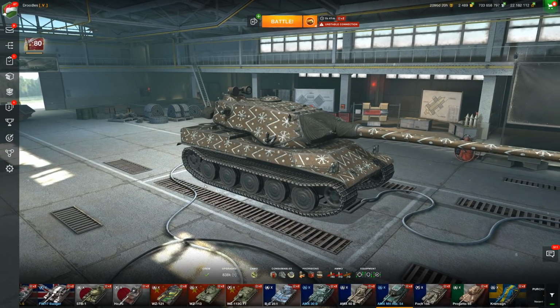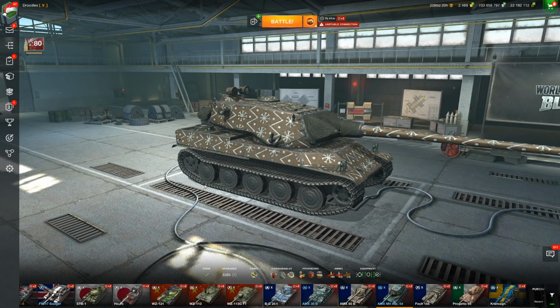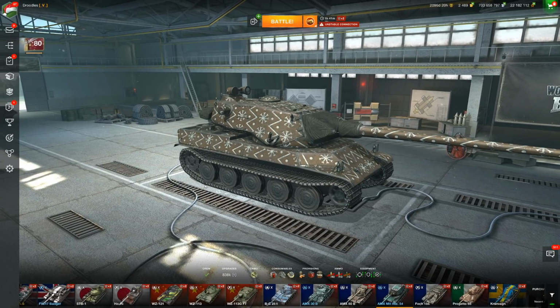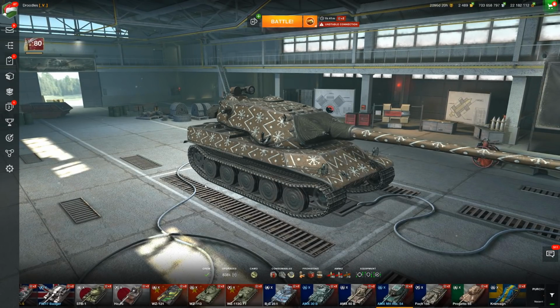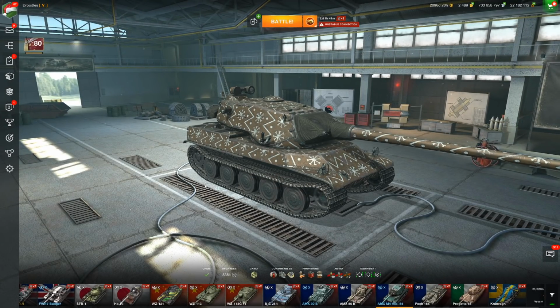Now, if history repeats itself, this should come into the auctions, but not for a cheap price. Last year, we had the VK90 come into the auctions, and the year before, we had the T22 Medium come into the auction. So it seems like every year, the tank that is the previous Blitz Fair tank is sold in the auctions. And yeah, that's my guess. This tank should be coming into the Blitz Fair this year on the auctions. Now, how much gold will it be?